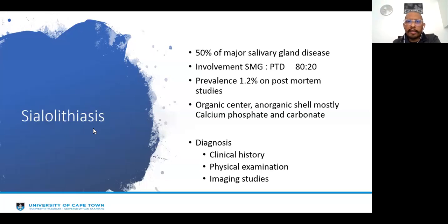If we look at sialolithiasis, obstructive gland disease makes up 50% of major salivary gland disease. It has a prevalence of about 1.2% on post-mortem studies, but less than 1% of the population will be symptomatic. So it's fairly rare. And from personal experience, we normally group them at our institution, and we would see about 2 to 3 every 2 to 3 months. So we're not a high volume center. If we look at the involvement of the glands, the submandibular gland will be involved about 80% of the time compared to 20% for the parotid gland.